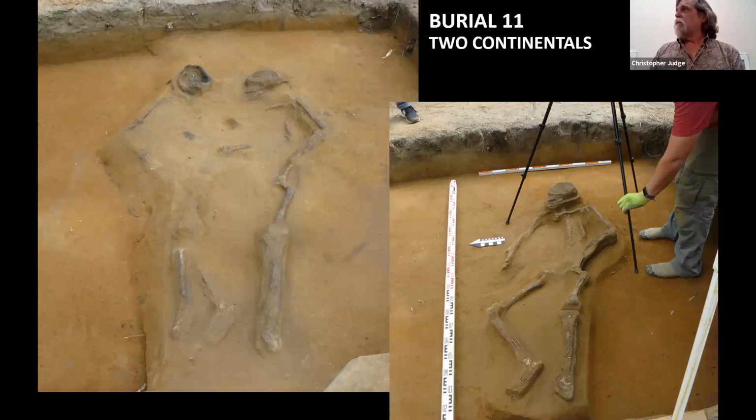We also had a certain amount of scatter on some of the artifacts from these individuals that was not explained by plowing. And I think that's explained by portions of bodies, possibly in portions of uniforms, being dragged partly out of the graves, partly away from the graves.